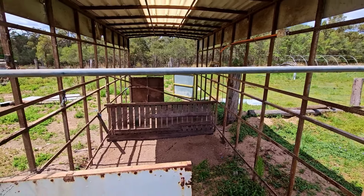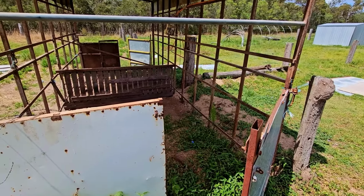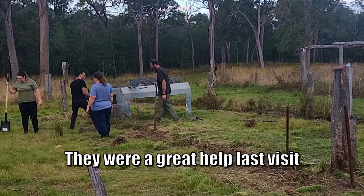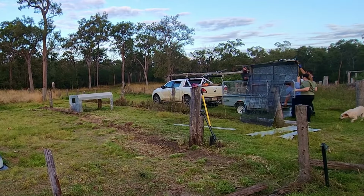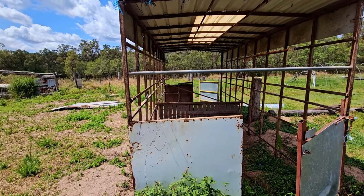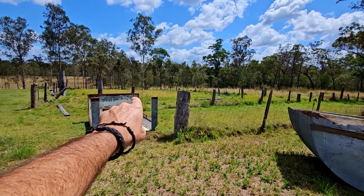So once that's more secure and we cut off these bottom bits, we're going to wait for some family members to come up in a couple of weeks' time, Maya and Ahanu. We'll hopefully rope them into a little bit of manual labour and get this thing moved. The other option is just to leave it in situ, but we really don't want it here. We really would like it over in that paddock there.